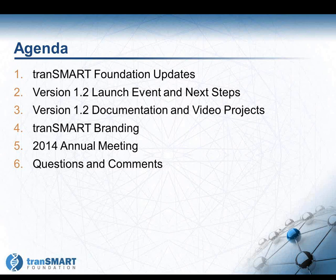The agenda for today's call will take you through the monthly updates for the foundation, some of the key events and things that have been happening. We will then review the version 1.2 launch events and the key next steps for the platform. Then we'll have an overview of the version 1.2 documentation and video demo projects. Rudy will take us through the Transmart rebranding that you may have seen rolling out now. Then we'll talk about the 2014 annual meeting coming up in 4 weeks in Ann Arbor. And then we'll have some time for questions and comments.